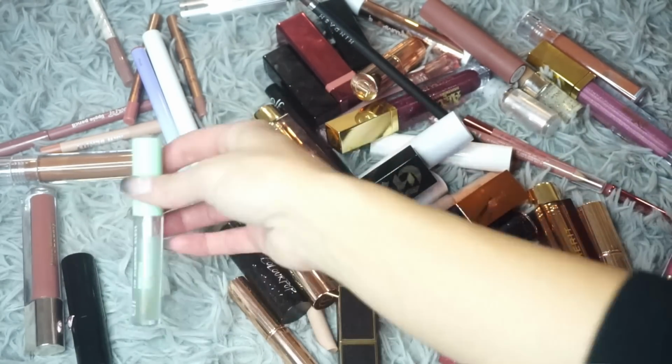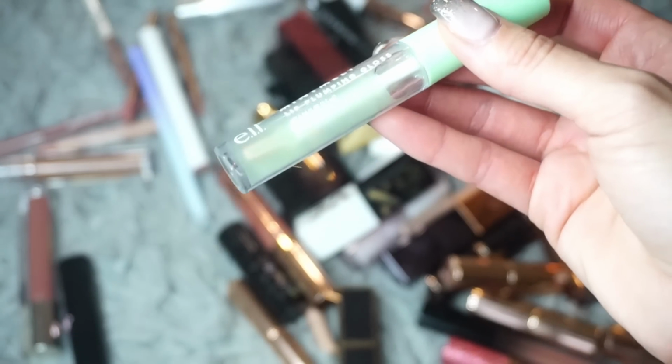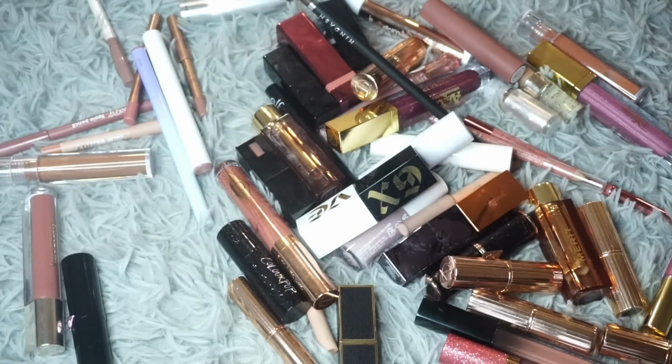Then I see this one from e.l.f. Cosmetics. This is their Mint Melt, their lip plumping gloss. This one I thought was good, but again, just not a standout to me. I'm trying to keep my standouts in here. So I'm going to declutter that one.